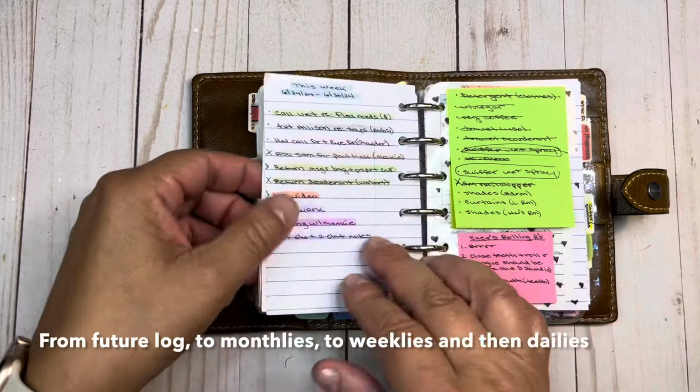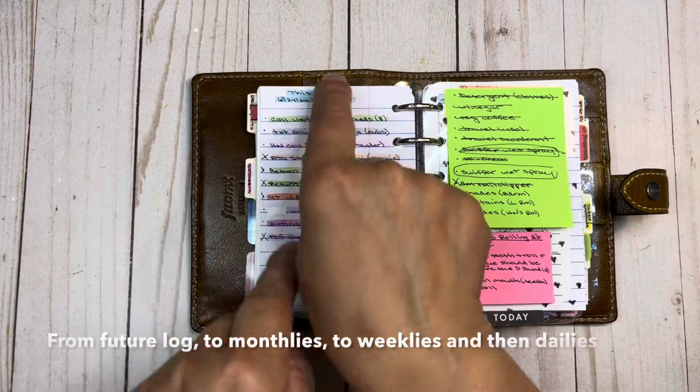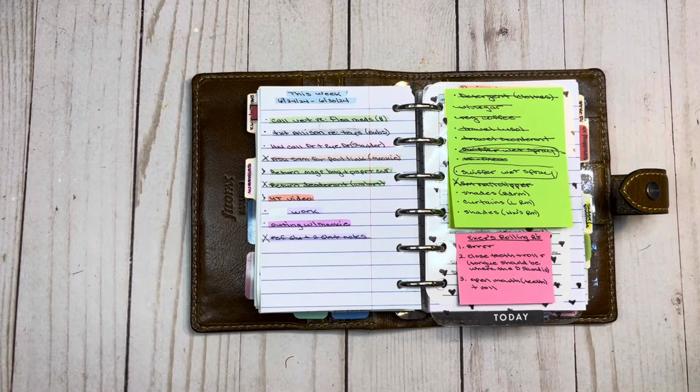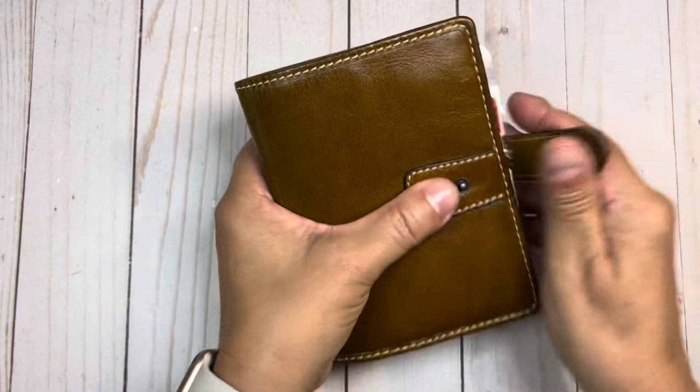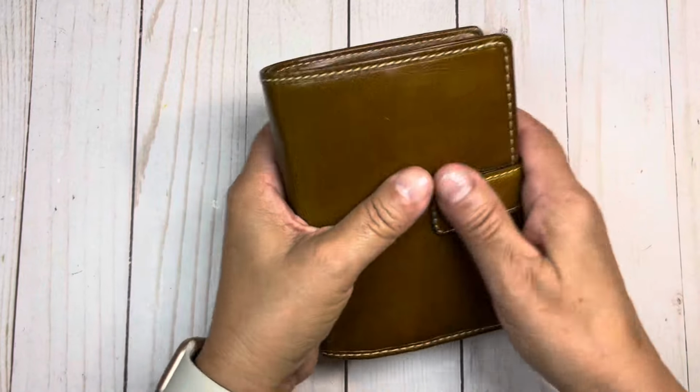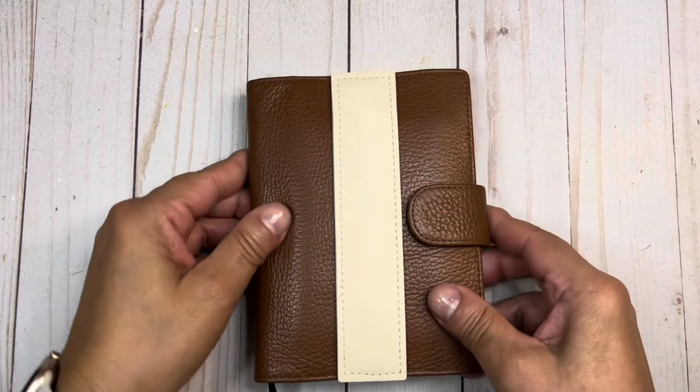The way my information flows is it goes from my future log into my monthly tasks, to my weekly tasks, I'm sorry. It goes from my monthly to my weekly, and then from here, I pull into my dailies, which I'm going to show you now. The only thing that you don't see in here is brain dump information. You don't see dailies, just messy planning, is what I call it. And that's what this comes in.